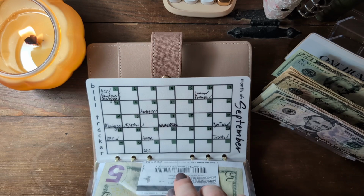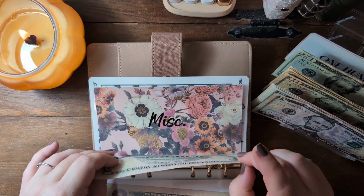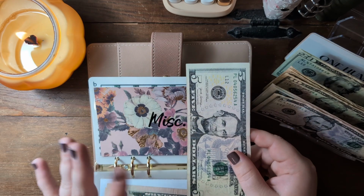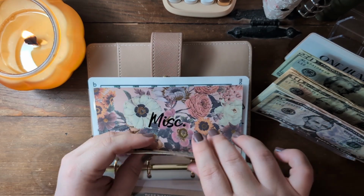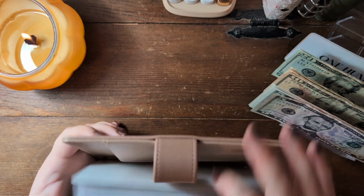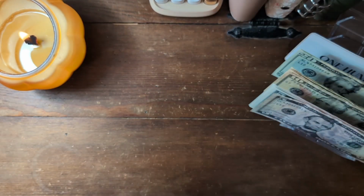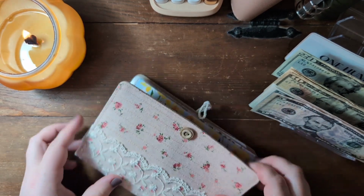And then if you remember, I did have a health envelope. I just kind of turned it into miscellaneous, because I use that envelope just for my chiropractor visits, so I just turned it into miscellaneous. Anyway, so we're going to add a 10 for 15. And that is it for our cash envelopes. Now let's get into our savings challenge binder with this beautiful binder I got off of Etsy.